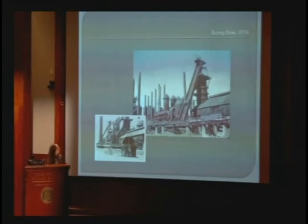So what happens after it's shut down? Well, the land is donated to the Alabama State Fair Authority, and they said they were going to build a park or a museum, and nobody could figure out what to do with Sloss Furnaces. So it just falls apart. And in the late 70s, they just decide to tear it down.